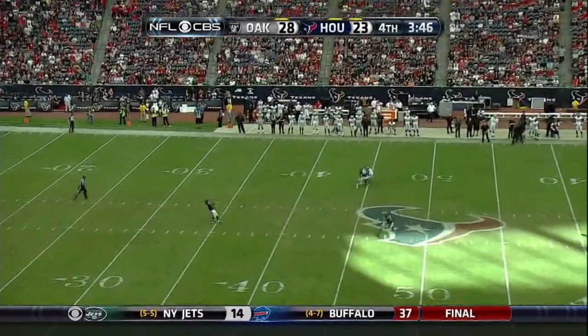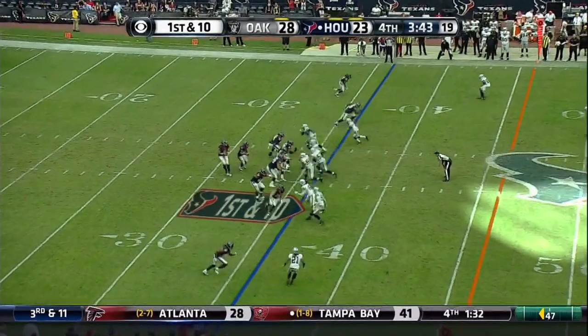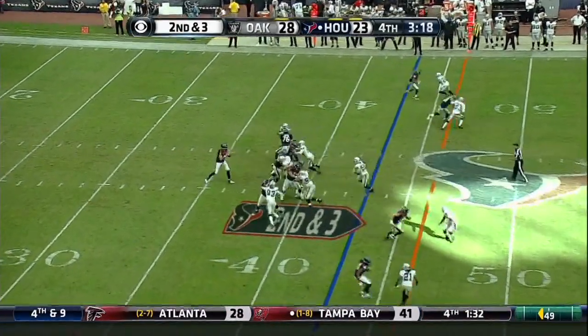Well, he got the hang time. It's going to be fair caught at the 36. Will do them no good. Into the nickel, 1st and 10 shot. DeAndre Hopkins. It's 2nd down and 3 for Shaw.